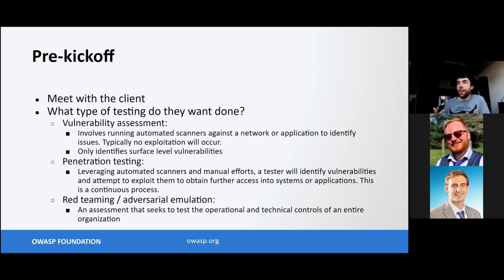Maybe it'll do some initial poking to see if something is vulnerable. It may actually do some exploiting to confirm whether or not there's an issue. But for the most part, it just identifies issues. It doesn't really give you any more context than that, and as a result, there are frequent false positives. But like I said, the pro of vulnerability assessments is you can test a lot of things in a short amount of time, or a relatively shorter amount of time.